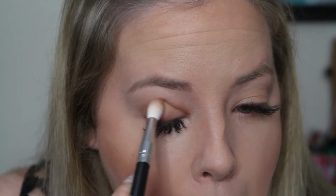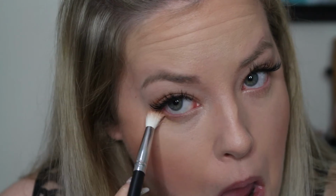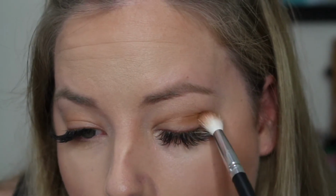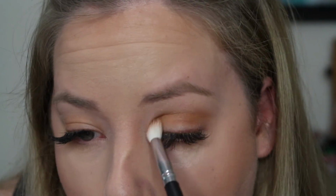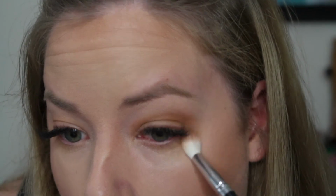A little trick that I do to get a blown out, smoky look is I start bringing the eyeshadows, wrapping them around the outer corner of my eye, and you'll see that I do that with this color right here. I'm doing the same thing, buffing it in the corner. This is the color Camel from Bobbi Brown. I'm buffing it in the crease a little bit, and then I'm also going to wrap it around the eye and down to my lower lash line.